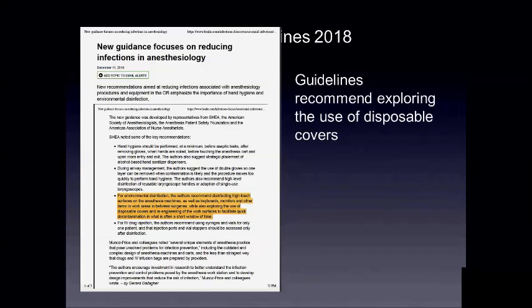Okay, good. Now the next slide I put up is the slide that I think is most important because it's an excerpt from the SHEA guidance. What I think is most important is the first paragraph that says this was developed by representatives from SHEA, the ASA, the APSF, and the AANA, which is really all those anesthesia bodies. So basically this is a consensus guidance statement, and it specifically says that disposable covers should be considered. Correct. That's correct. And go ahead, Pushmita.